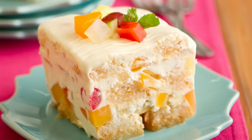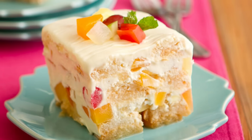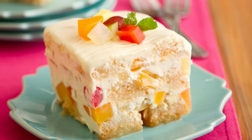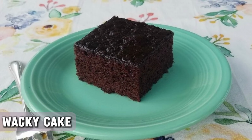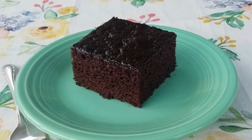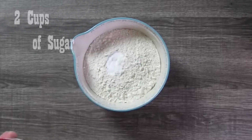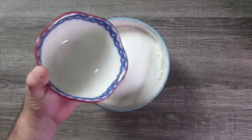The moist texture with that sweet, crunchy top makes it a simple pleasure, just a real cozy, old-school dessert. Wacky Cake is also known as depression cake because it came about when stuff like eggs and milk were hard to come by. It's vegan by accident, using vinegar and baking soda to make it rise instead of eggs.